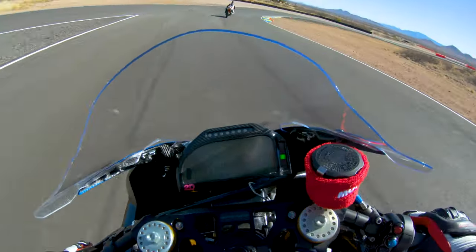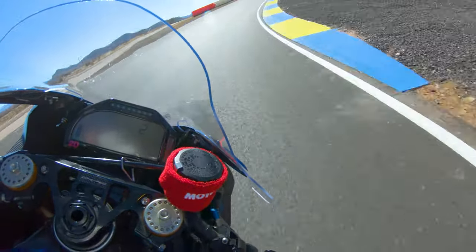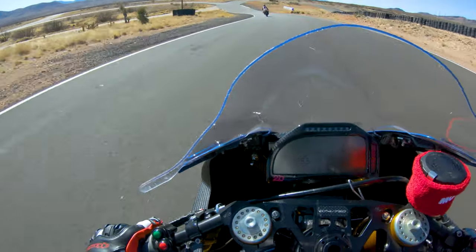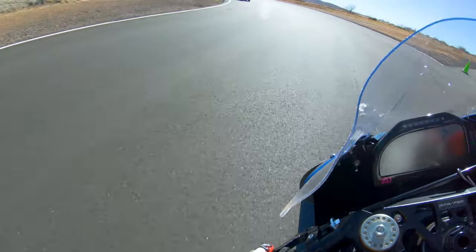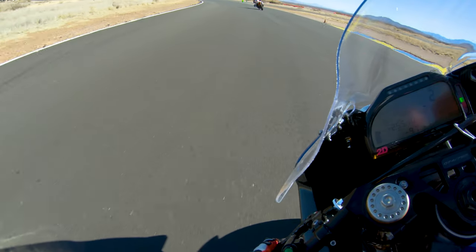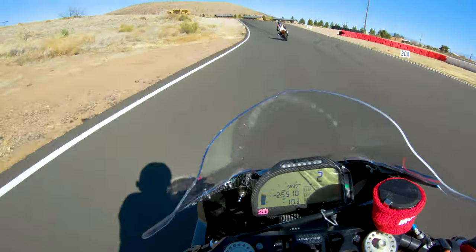The noise, vibrations, like this is what I wish all BMWs felt like. Oh my god, the drive. Whoop. The drive of this bike is just crazy. Oh, come on, get off the seat, there you go. So many things to think about. Oh, man.